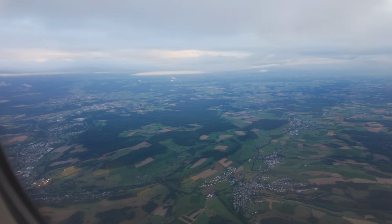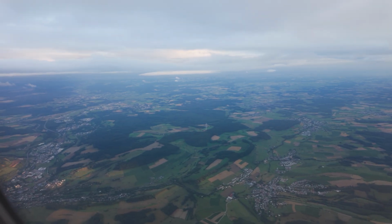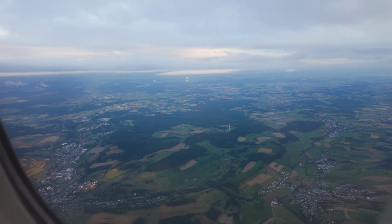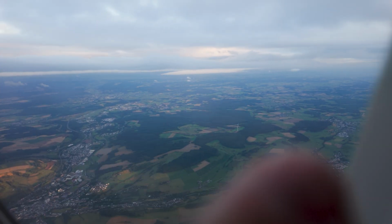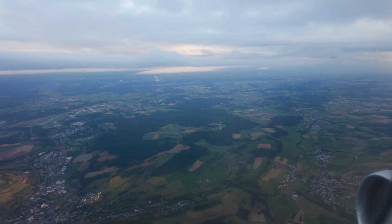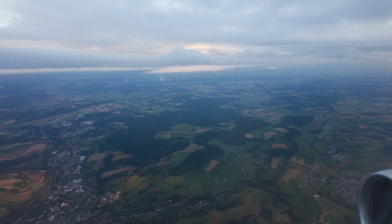Well, assuming that is Luxembourg. It could be Belgium, actually. We may not have crossed the border yet. I actually have no idea where we are. But that looks nice. There's one lonely little, what is it called? Windmill spinning around on its own.